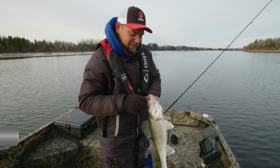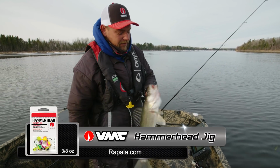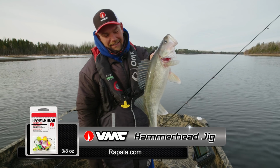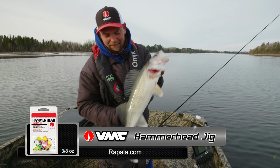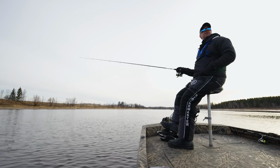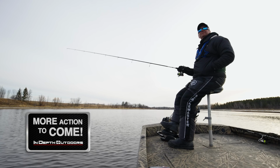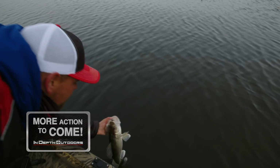That's on that 3/8 ounce VMC hammerhead, just with a dead hook minnow. Getting these sluggish fish to go. They'll get more aggressive midday. We'll get to be more aggressive with our presentations, but right now, this is the way to go. Yeah, let that one go. Off you go, girl.